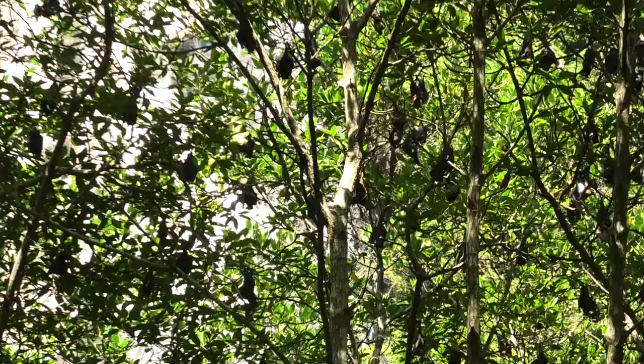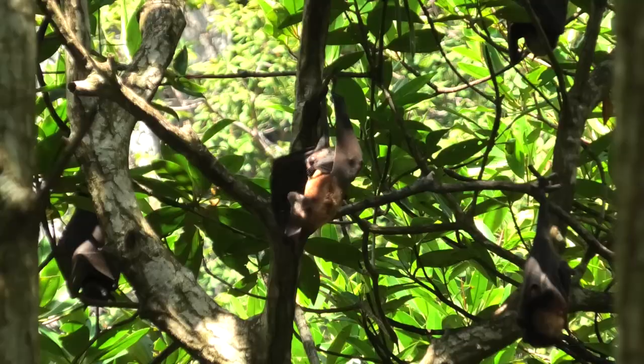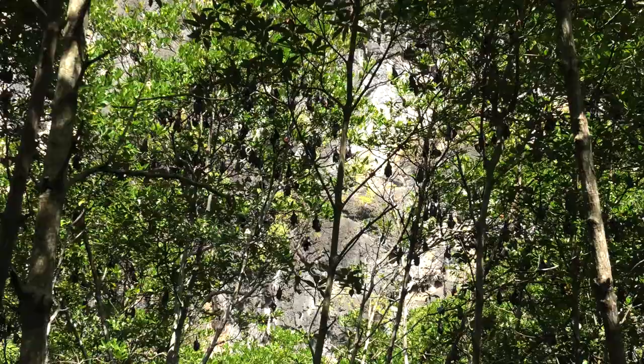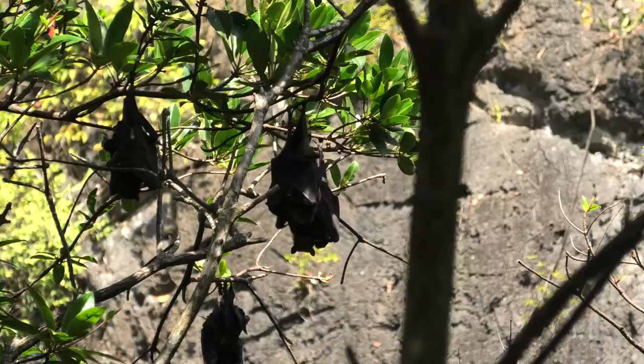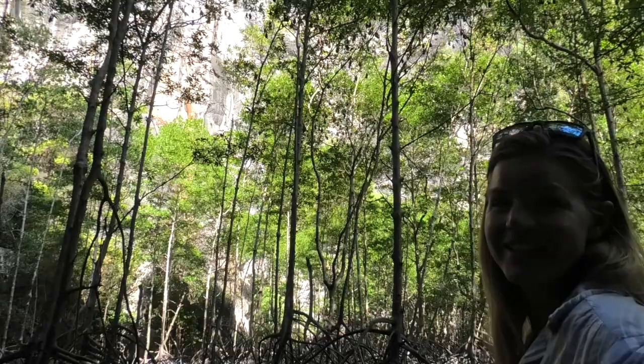As we came through the archway, it just opens out into this mangrove-filled area inside the island. That's really cool. I could hear them before I could see them, but all of these mangrove trees are absolutely swarming in fruit bats or flying foxes. So many of them. They're really noisy.